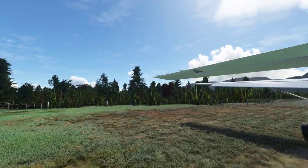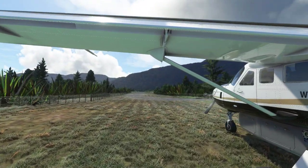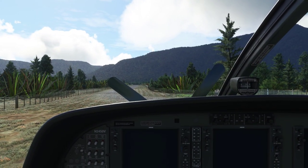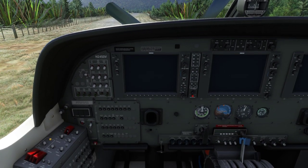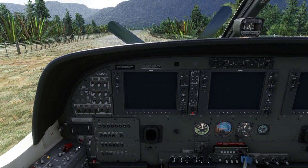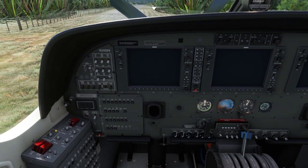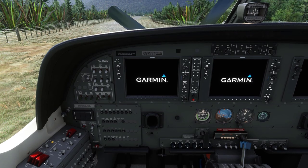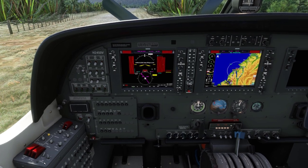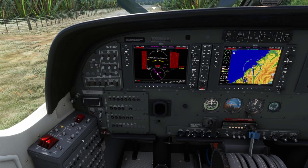Get inside here, don't bump your head. Alright, let's climb in and we'll get going. Alright, doors are closed, seatbelts are on, let's get this baby going. So the parking brake is set. We'll come on with our battery switch. Come on with our panel lights here. Avionics 1 coming on. Fuel selectors are on. Fuel shutoff knob is in. Ignition switch is normal.